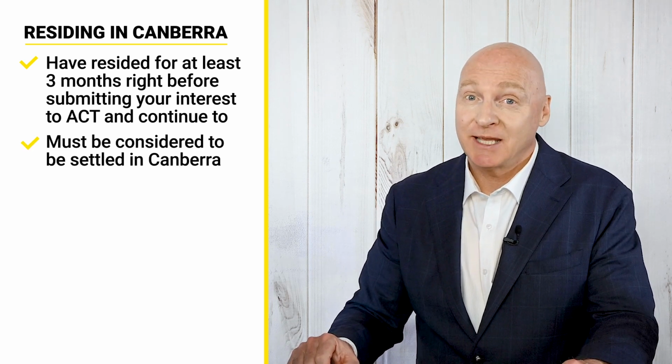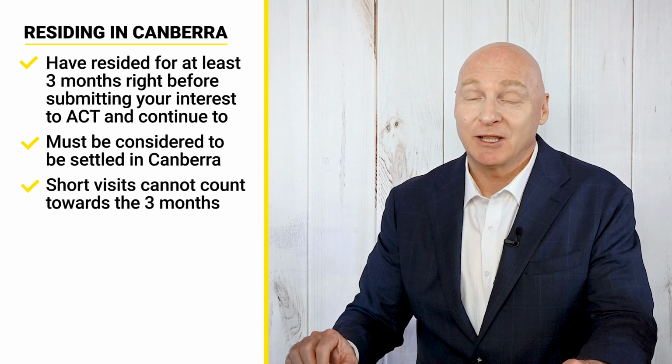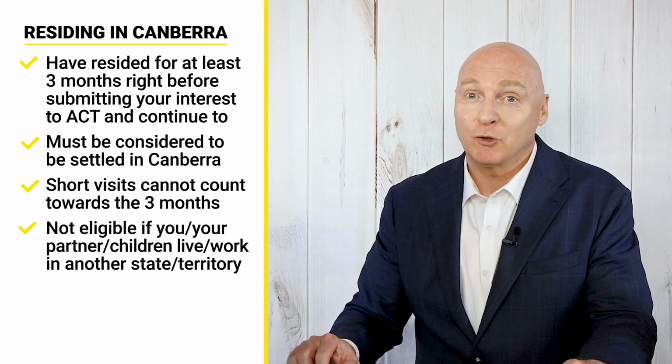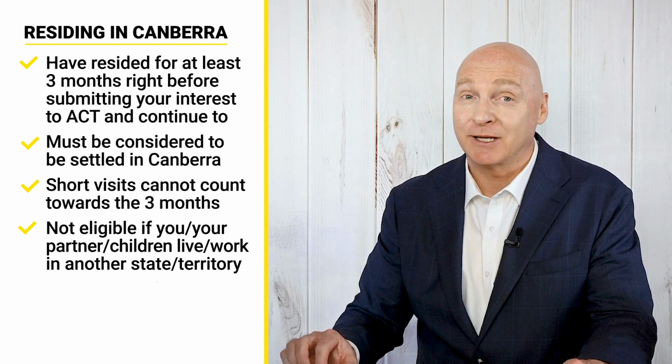You must be residing and working in Canberra for at least 3 months immediately before you submit your interest to the ACT and continue to do so. You must be considered to be settled in Canberra, and short visits are not considered towards fulfilling the 3-month requirement. You are not eligible if you or your partner or children are living or working in another state or territory.